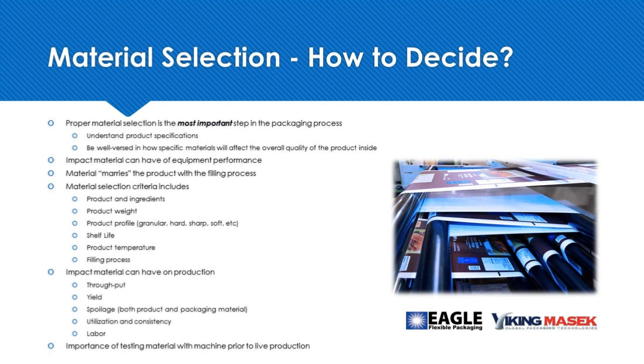I do want to just draw everyone's attention to the impact that material can have on production. It can impact throughput. If there is not tight alignment between film and machine, throughput can be affected, yield can be affected, not only in terms of product, but in terms of the printed film. Spoilage can have an effect. How much product is being dropped onto the factory floor, and how many pouches are unusable because the film is not running through the machine properly? Machine utilization and consistency, and certainly labor.